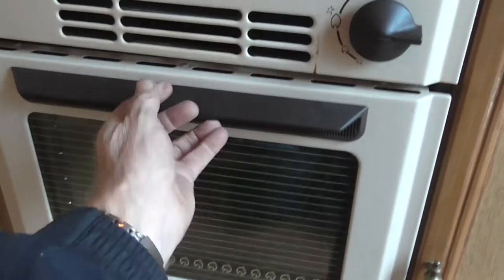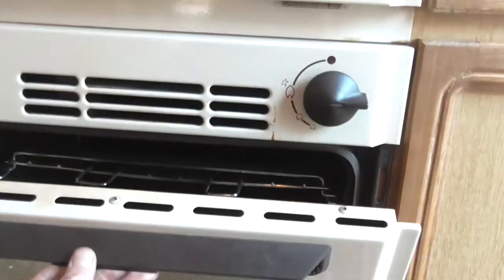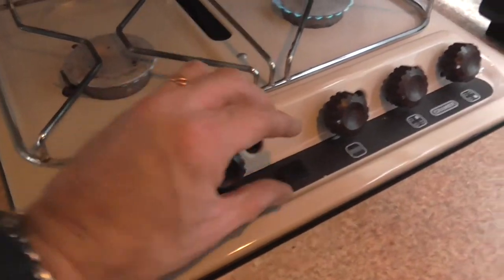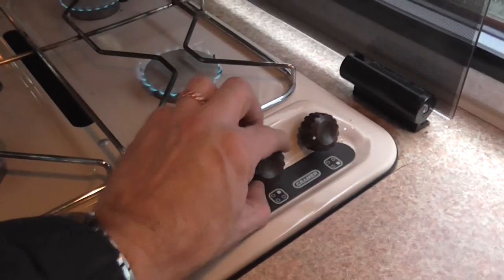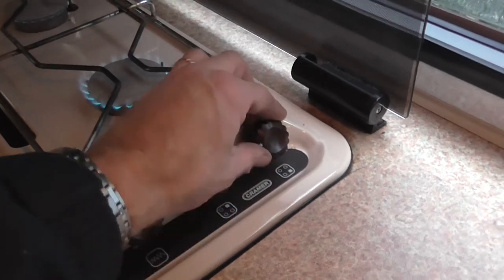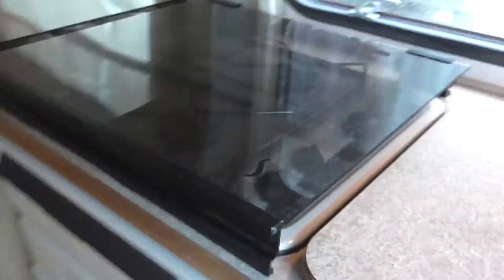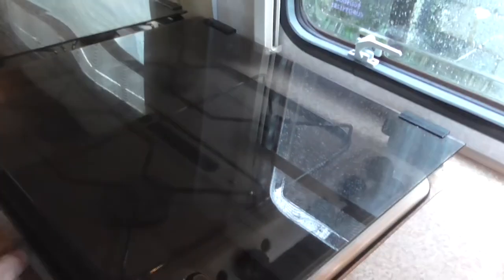Grill's lit there. Then below, you have the oven, and the oven's on. On and lit. Simple on and off switches. And the oven also has a glass lid that's held back by this little switch here. Lid comes down. There you go, glass lid on top of the oven. I'm going to put that back up for the minute.